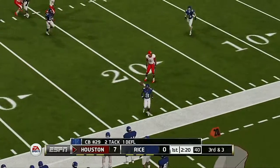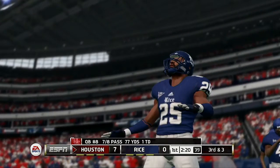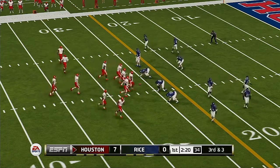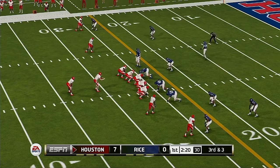three. Throws it. Watch out. Oh, almost had a pick. That was a nice play. Anything you can do without being penalized to prevent the offense from moving forward is always a plus. Third down, and they're going to need about 3 yards to pick up the first down.